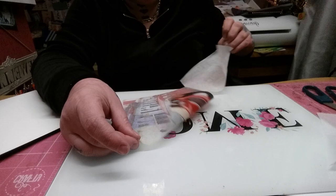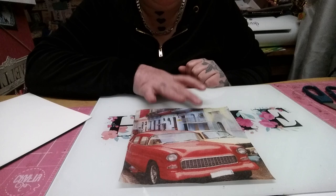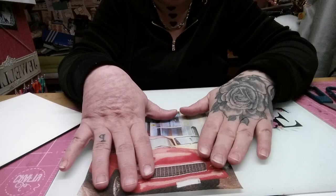Although I don't really think it matters because you're going to throw them in the bin anyway, the ones that you use at parties. So there is our beautiful image. You can see now it is wafer thin and you can actually see through to the back of the image. So that is that. And I'm going to do the same with this one.